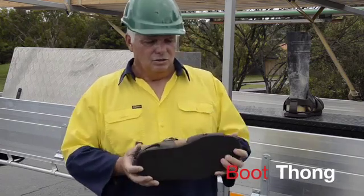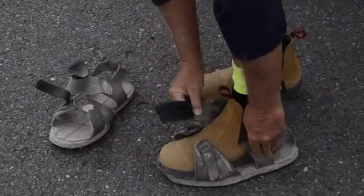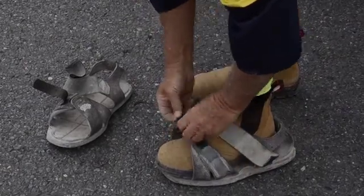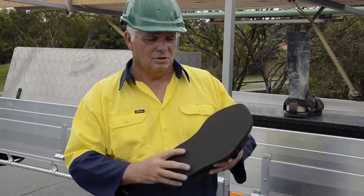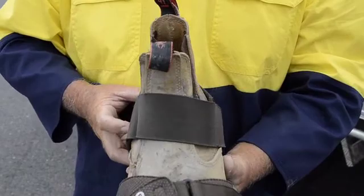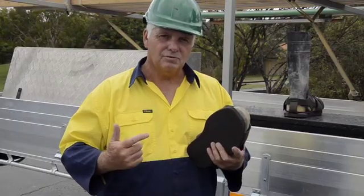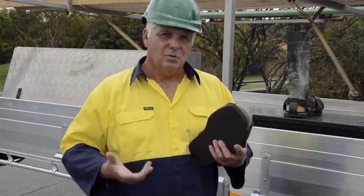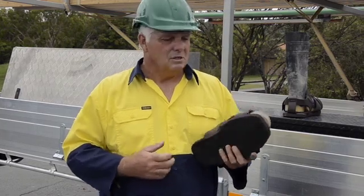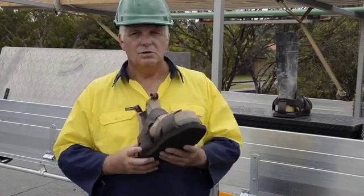The application of a Boot Thong, which is a sandal that fits over the boot, has a larger dispersement of area placed onto the concrete, reduces the boot print dramatically, and saves wear and tear on the troweling machine. It doesn't have to work as hard to reduce the footprint, which saves on the wear and tear of the troweling machine blades, which today are quite expensive. So easily you can see the advantages of wearing these on the job site to finish concrete.